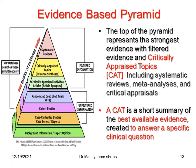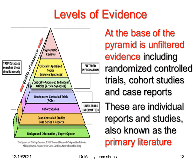Evidence-based practice has got a pyramid. The top of the pyramid represents the strongest evidence with filtered evidence and critically appraised topics, CAT. And this includes systematic reviews, meta-analysis, and critical appraisals. A CAT, critically appraised topic, is a short summary of the best available evidence created to answer a specific clinical question. At the base of the pyramid is unfiltered evidence, which includes randomized controlled trials, cohort studies, and case reports. These are individual reports and studies that are also known as the primary literature.